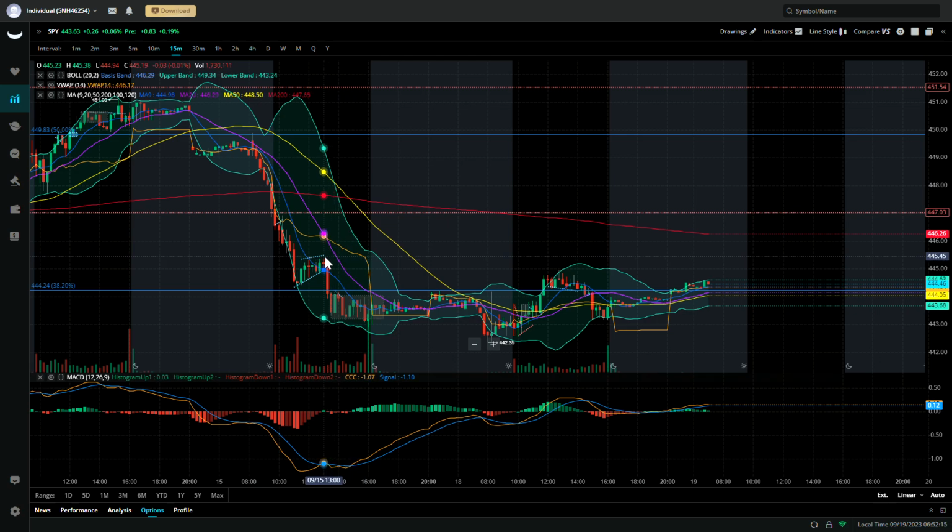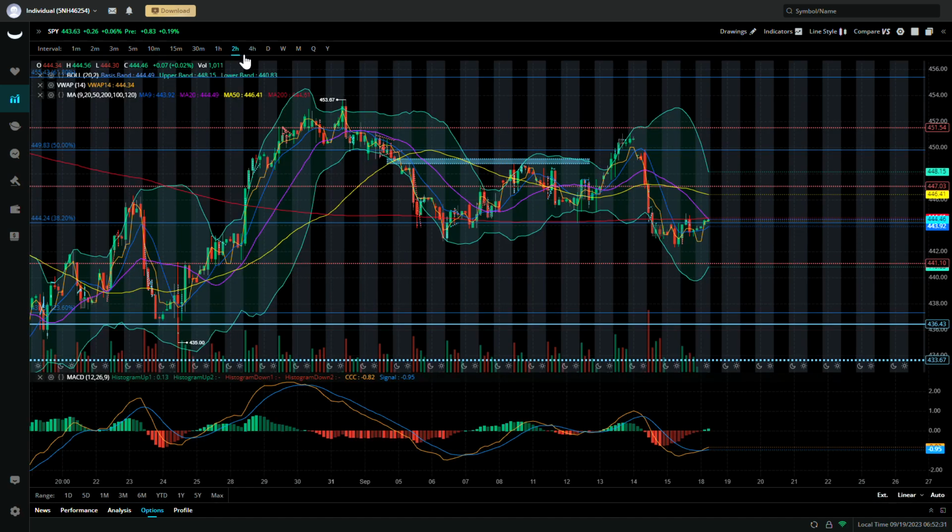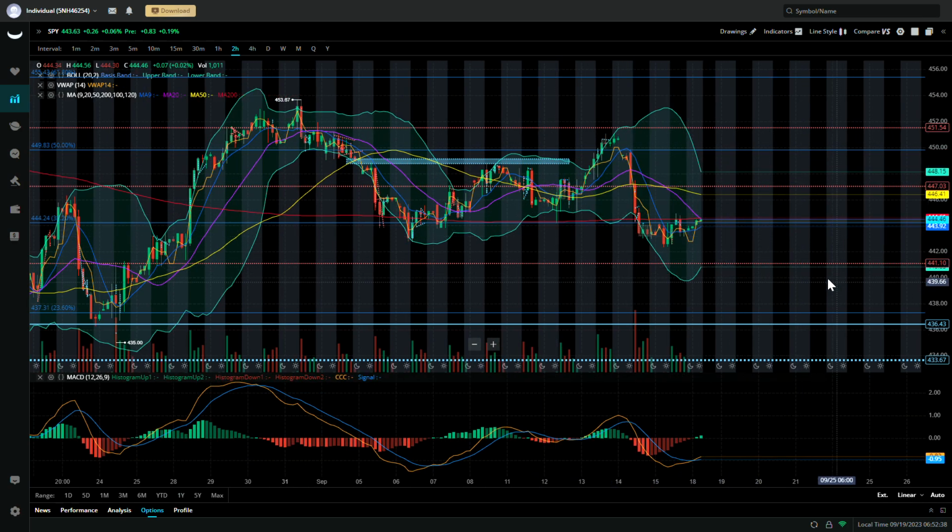We do want to watch this area right here when we do move up, so we can see some resistance at 445.27 on this flag here. And then we have our 447.03 to the upside, 449.83 also to the upside. To the downside, 441.10, 437.31, then 436.43 as well.